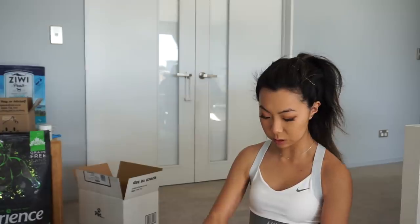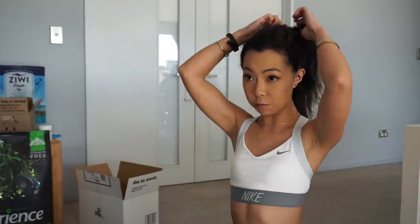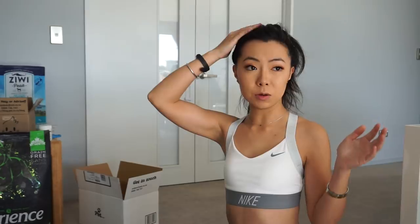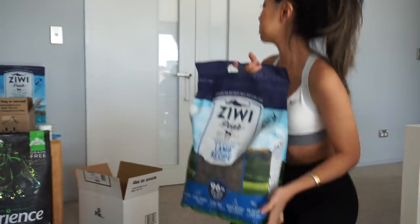And their ingredient list is honestly just tiny. Lamb, lamb heart, lamb tripe, lamb liver, lamb kidney. You can tell it's just very, very clean. It's basically air dried raw food, which is super convenient for me when I'm not in the mood to feed him completely raw. I always put a bit of this into his bowl every single day and he absolutely loves it.